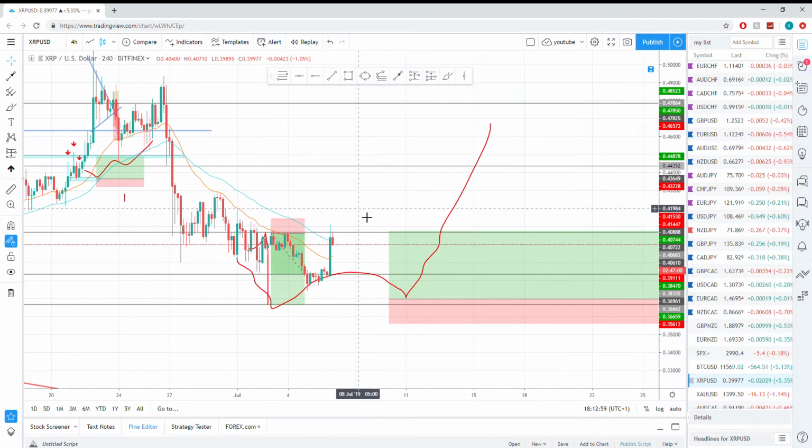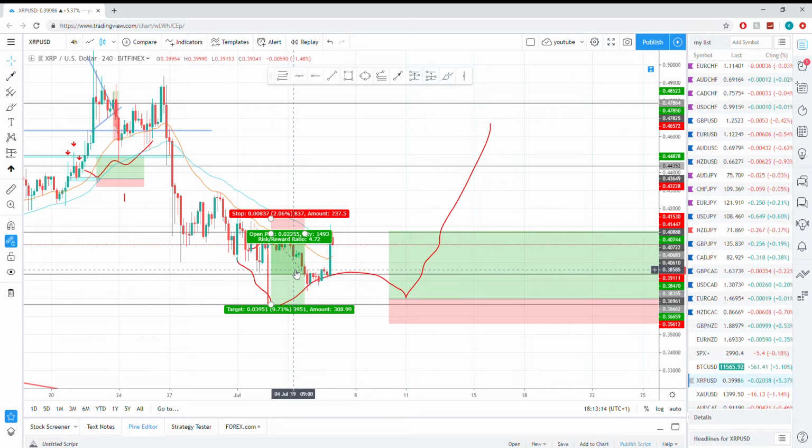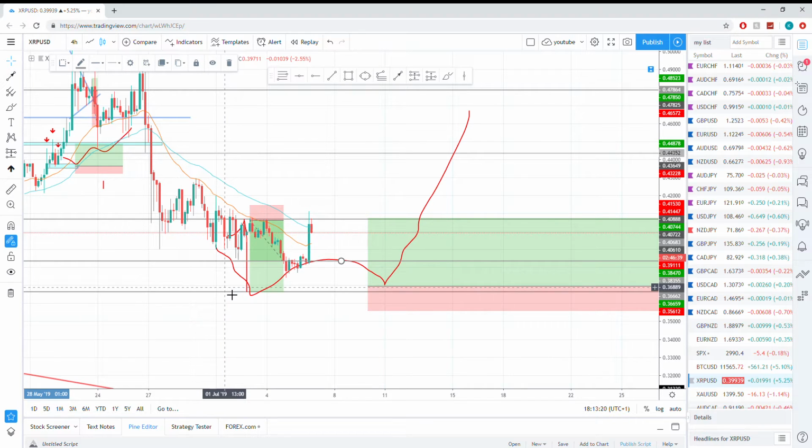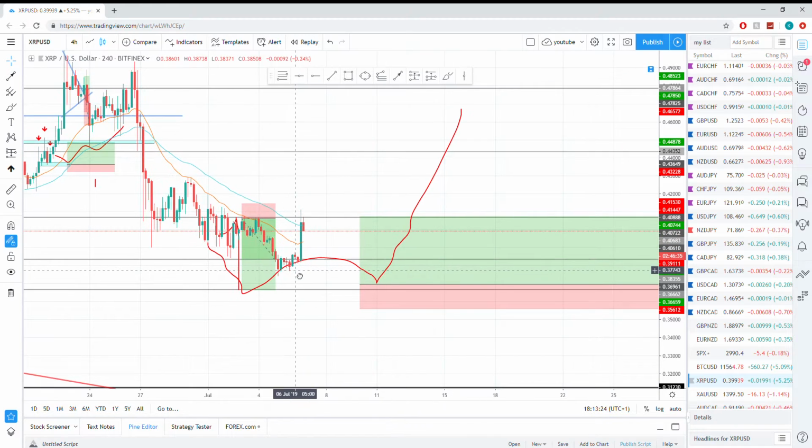In reviewing last week's video, what I was looking for was a short at a key level at 0.4888, and we eventually got that as of the 3rd of July. We got the double retest, and eventually we got the short that we needed. It was a good amount of profit. We got a TP1 hit, but unfortunately TP2 didn't hit, so we got stopped out for our TP2.